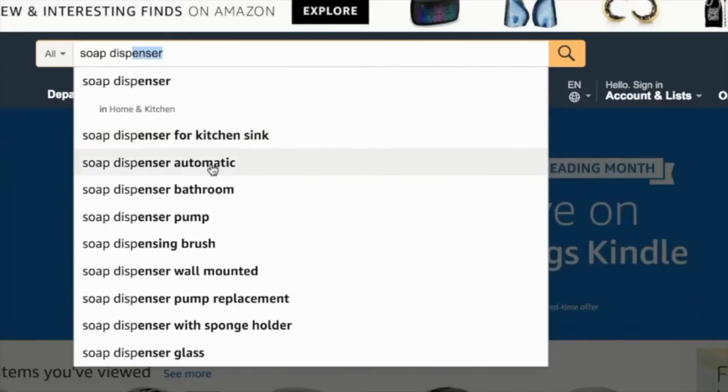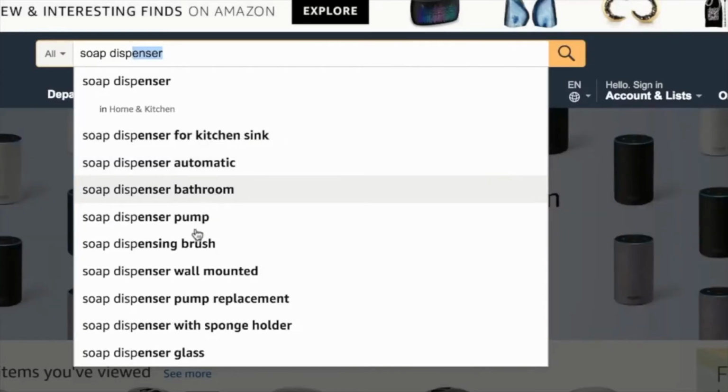We've got automatic, we've already got that in our list. Bathroom, so far we've just been talking about the kitchen. Pump, again, that's another word. Basically, all of these phrases that Amazon is showing you are ones that are actively searched for on Amazon. So they're important. And it's a great way of finding keywords for your product. And you can play around with this. You could start with stainless steel soap and see what that shows you. So as I say, that's a way of letting Amazon help you find keywords.